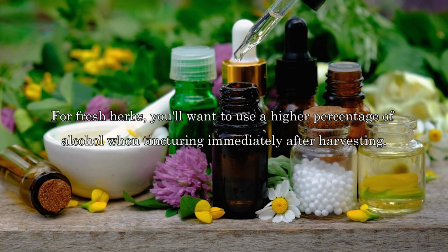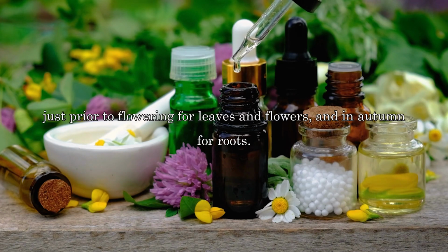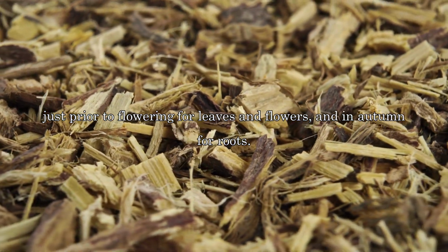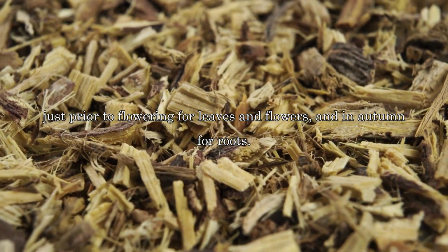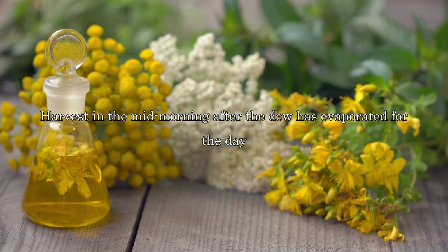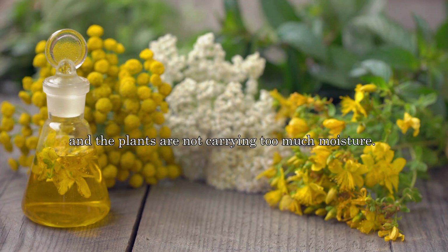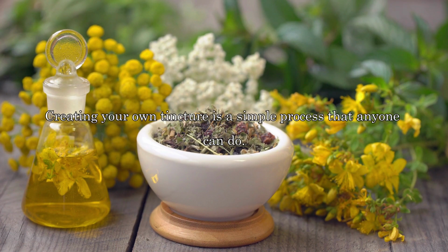For fresh herbs, you will want to use a higher percentage of alcohol when tincturing immediately after harvesting. Make sure to harvest at the right time of the year, just prior to flowering for leaves and flowers, and in autumn for roots. Harvest in the mid-morning after the dew has evaporated for the day and the plants are not carrying too much moisture.